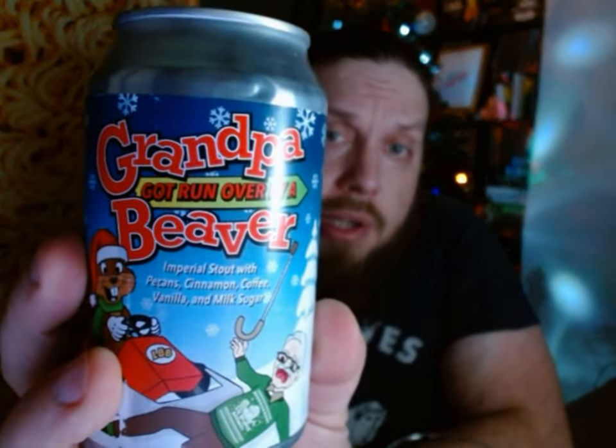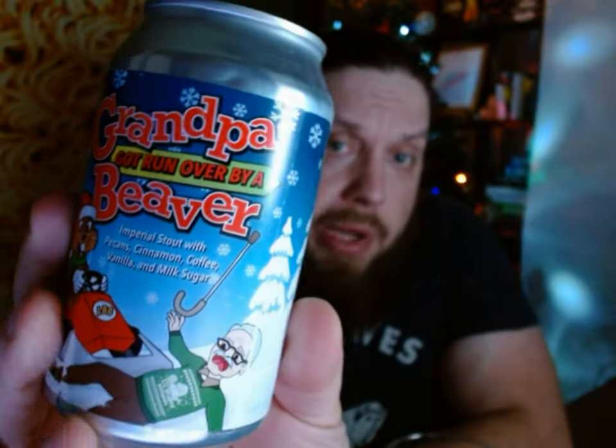And today, we're going to be trying a beer from a place called the Lil Beaver Brewery in Bloomington, Illinois. That's Bloomington, Illinois, not to be confused with the other more popular Wilmington, Illinois. And at Little Beaver Brewery, we're going to be trying this Grandpa Got Run Over by a Beaver. And this is an Imperial Stout with pecans, cinnamon, coffee, vanilla, and no sugar.